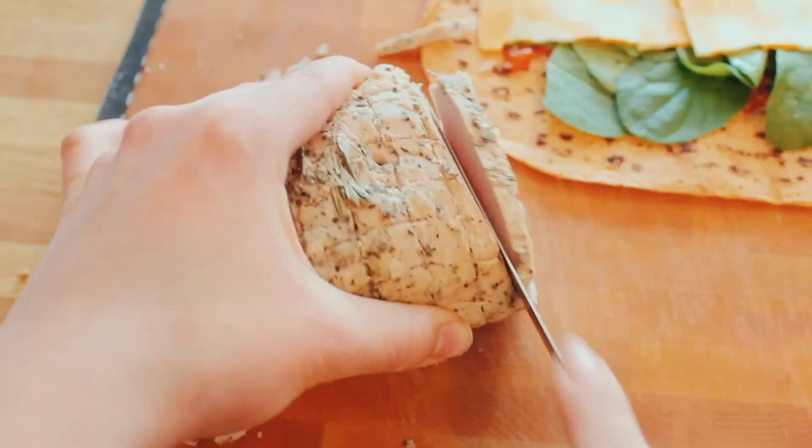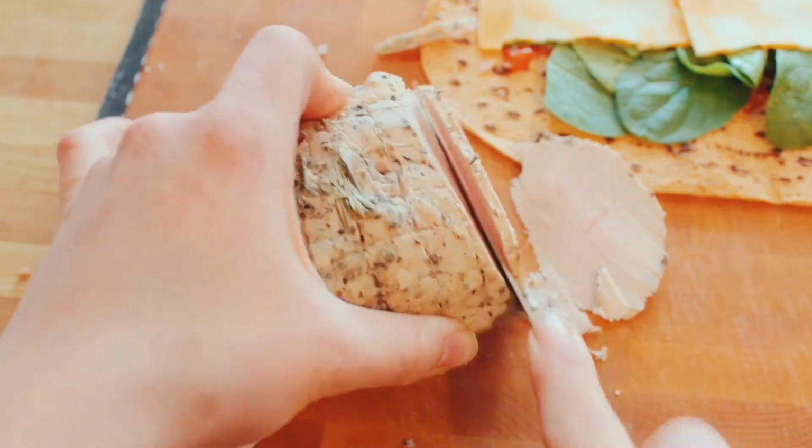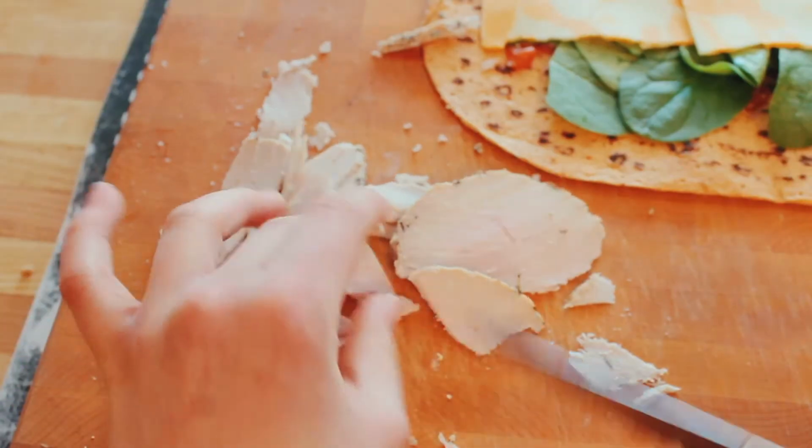I'll usually put chicken on the wraps, but we had some leftover pork from the night before, so I just decided to cut up a few pieces and put that on.